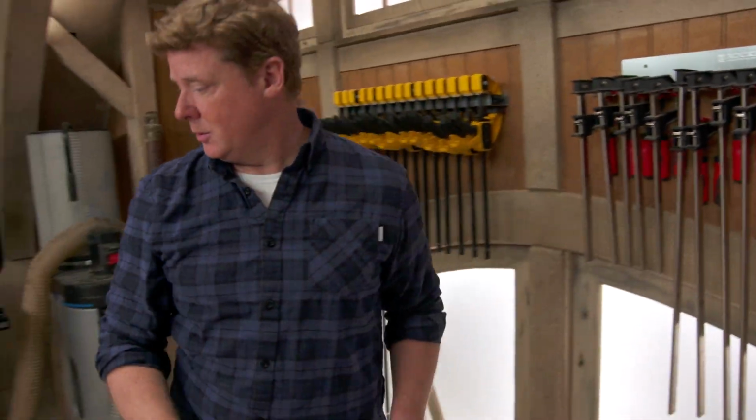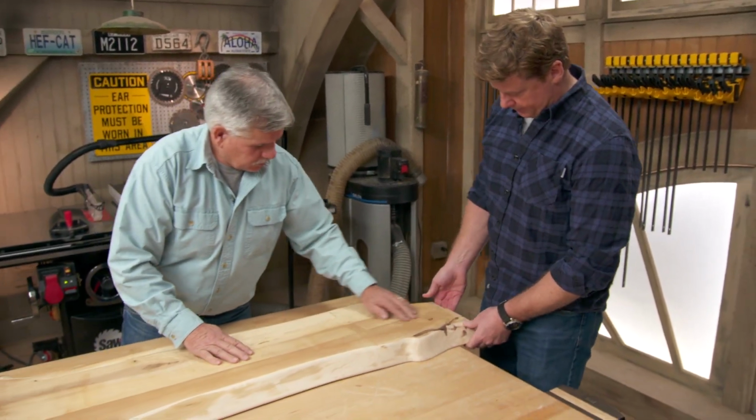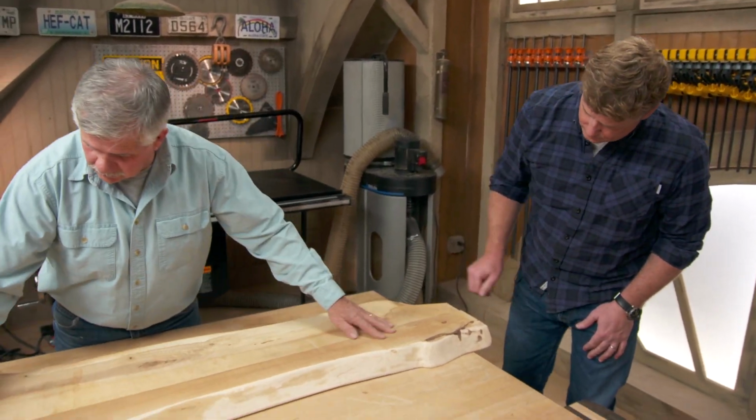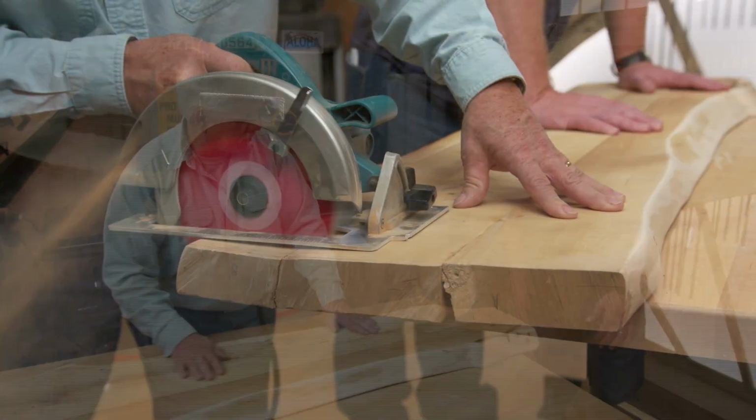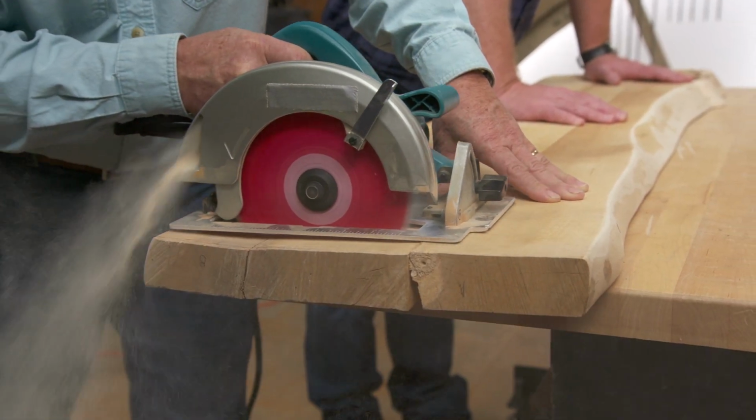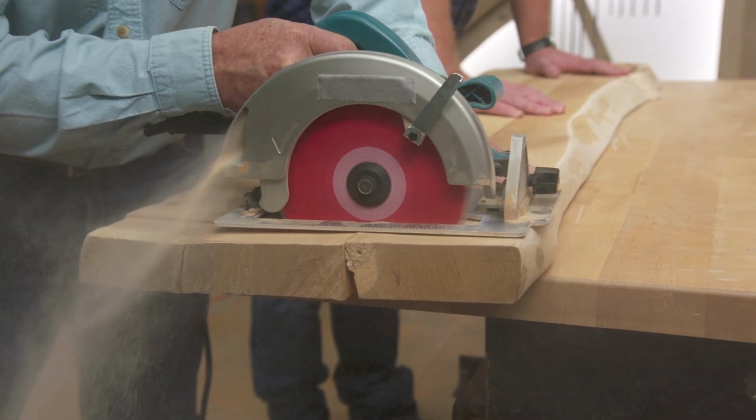Okay, Tommy, glue is dried. What do you think? Joint looks pretty good. It's a little uneven, but we're going to have to really sand the top quite a bit anyway, so we'll make that flush. Next thing I want to do is just cut this off right here and make this even.